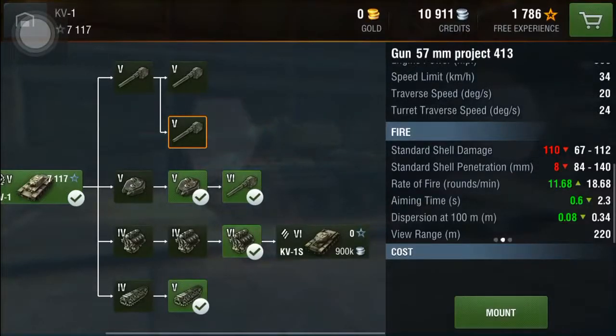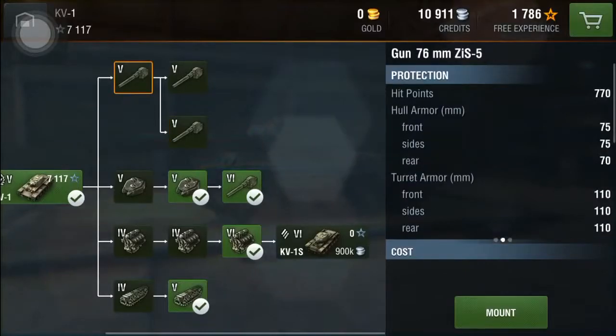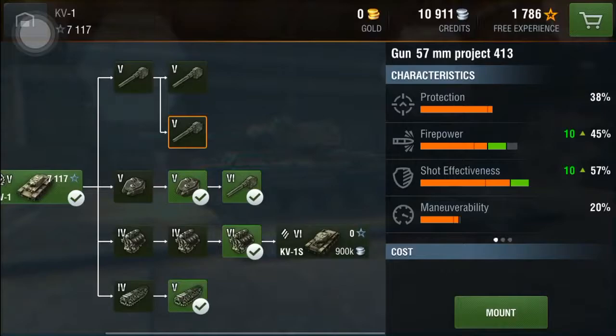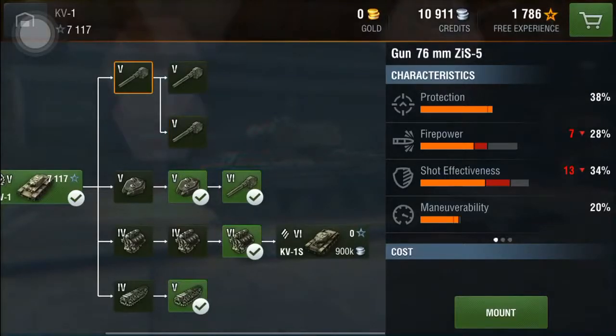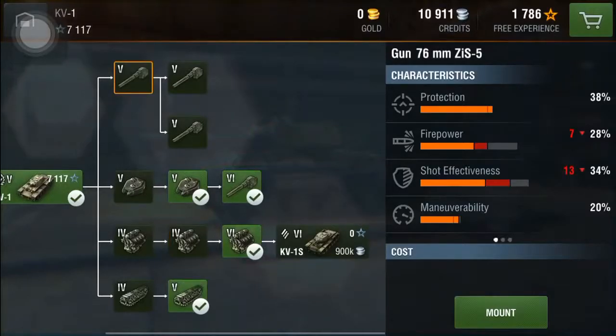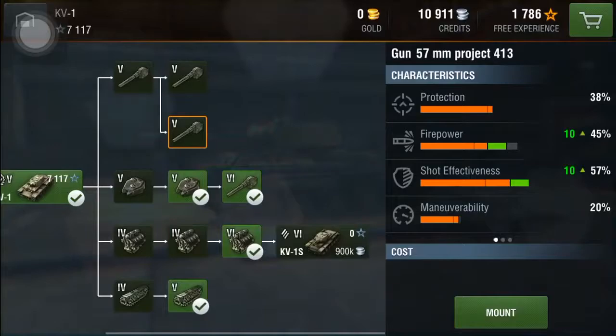So yeah, what you want to do is unlock. Okay, so when you first get the tank, here's what you're going to want to do. Obviously mount that engine because you're going to have it. And then as soon as you get enough experience points, get the 57mm, get the tracks, get the turret, get the gun, then finally get the last engine, and if you want to, then get the derp gun.